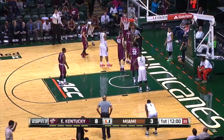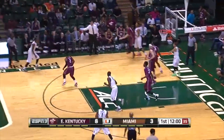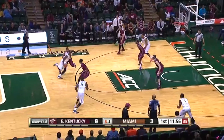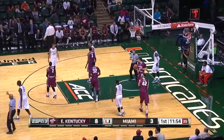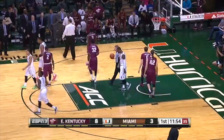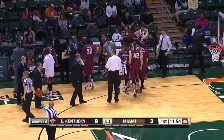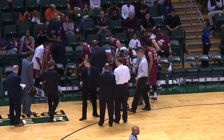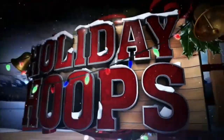Well, I've got to ask you, though, it's only 8-3 at this point. Can you sort of diagnose what's going on here with the Canes offense? I know EKU's playing great defense. Is Miami missing something here? Well, I think it's a combination of things. I think, one, they haven't seen this type of defense before. And number two, Eastern Kentucky's done a great job in terms of being able to get them out of their offense. Quick timeout. 11 points on the board. We're back with more after this.